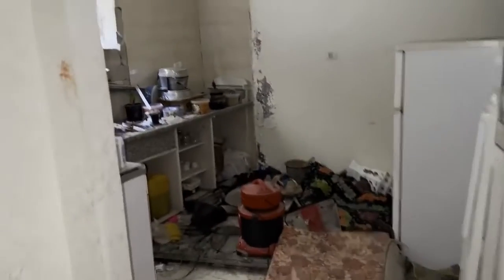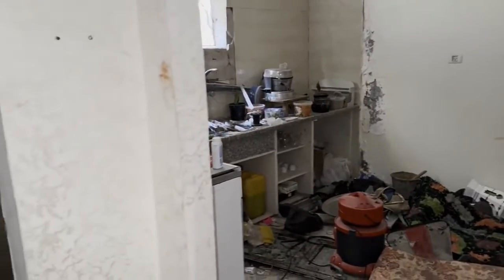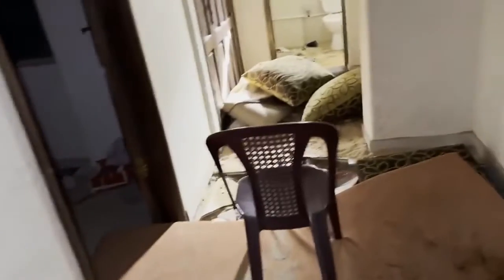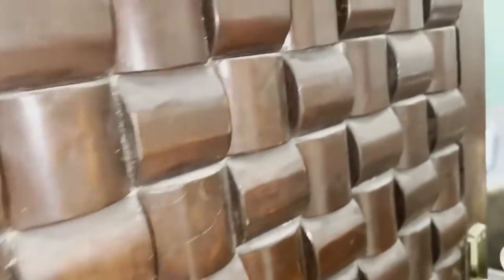We're entering the house now. In this house, it's a regular apartment. In this apartment, you have gear and equipment. We're entering the room.